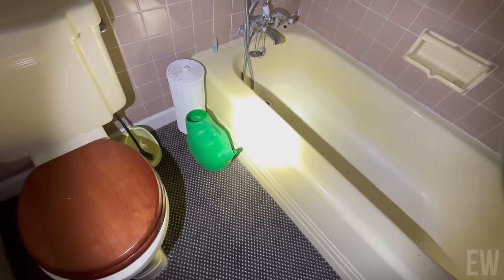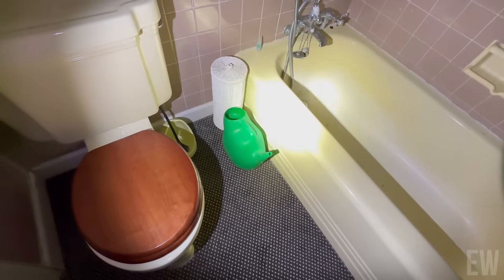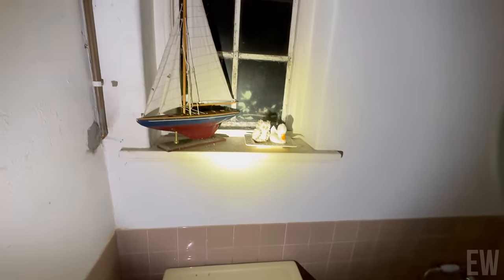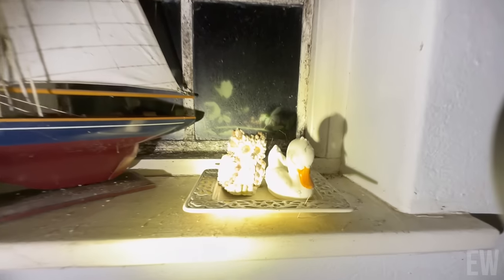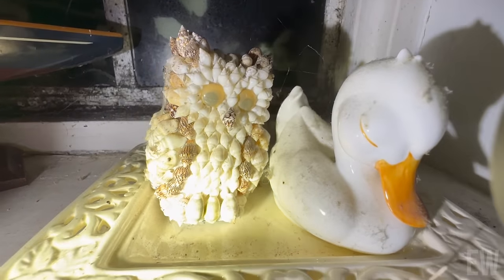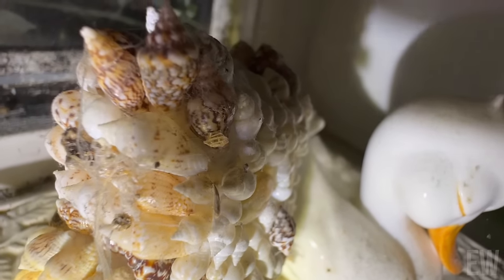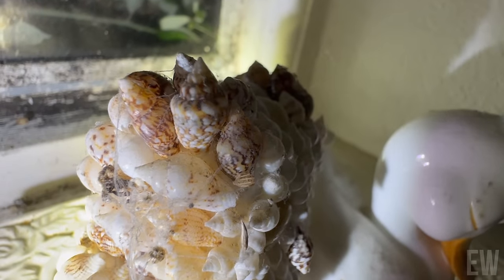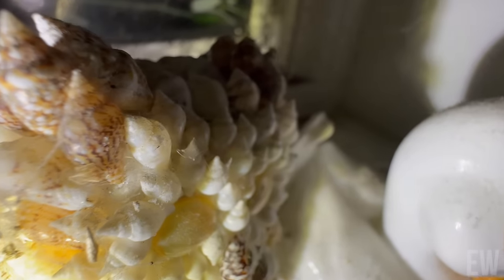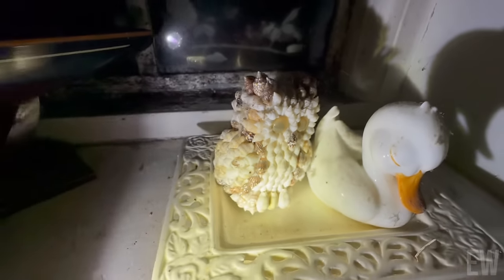A watering can in a bathroom. Again, that's a first for me. I've definitely seen that before. There's a lot of firsts. Look at the boat and the owl and the duck. Is that a swan and an owl or a duck and an owl? It's like that owl's made out of tiny little shells. Look, if I zoom up, can you see it on the screen? It's made up of tiny, minute little shells. Oh, that took a lot of time. That's clever. Just painstakingly glued them all together.